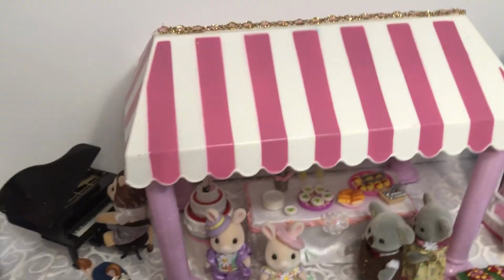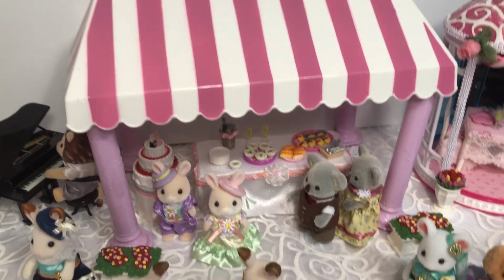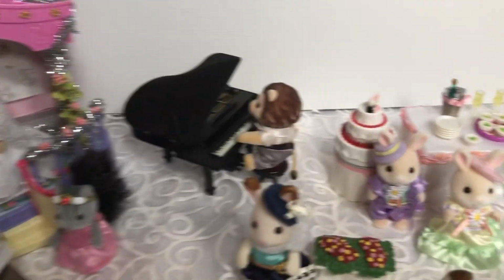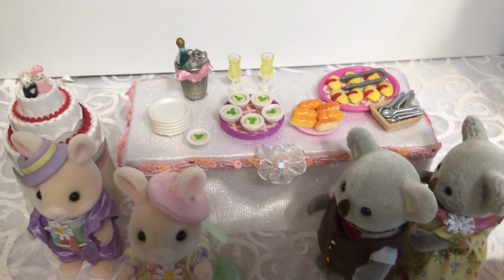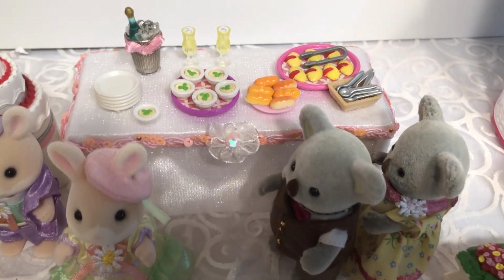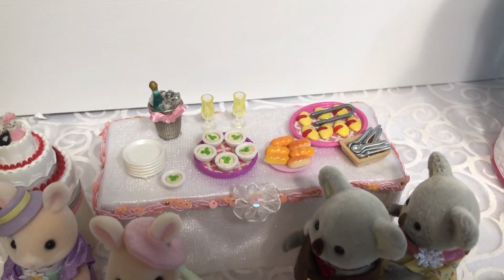The marquee, or the tent, was a Barbie item, and the pillars came off of some kind of a castle that I saw in the outlet. But then I think I can lift this straight off. There we go. And you can see the wedding buffet. You will probably recognize this. This is from the school lunch set. I didn't have enough room on my school to put the lunch set in, and I had already bought it. And I thought, oh, this is perfect for a lunch buffet.